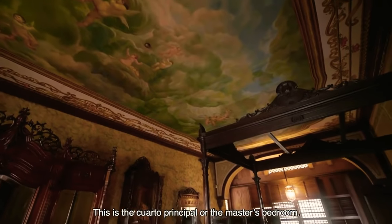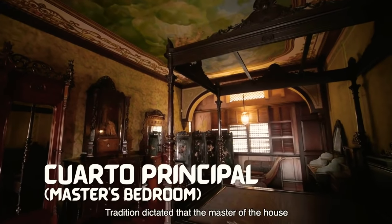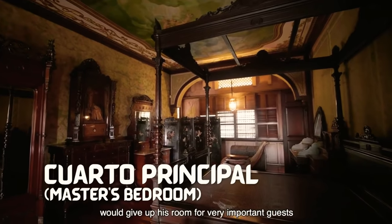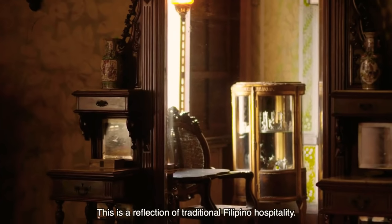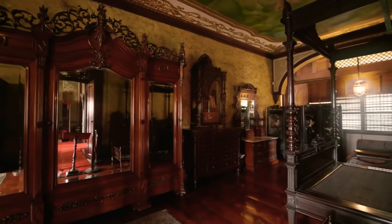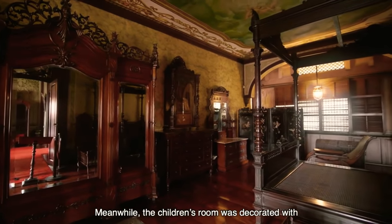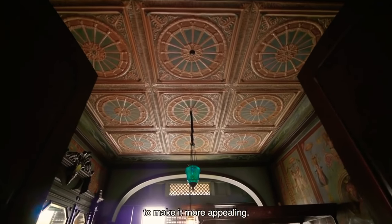This is the cuarto principal or the master's bedroom. Tradition dictated that the master of the house would give up his room for very important guests staying in for the night. This is a reflection of traditional Filipino hospitality. Meanwhile, the children's room is decorated with a carousel designed ceiling to make it more appealing.